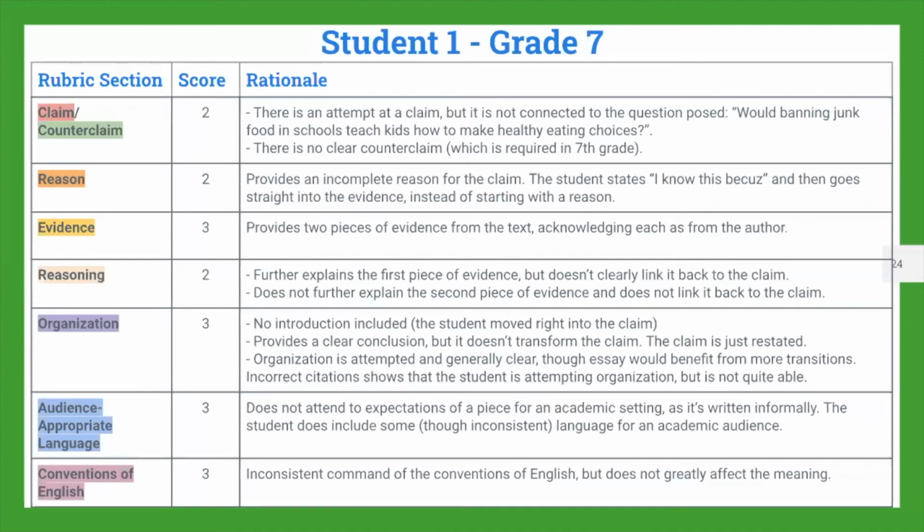And then based on the upcoming instruction, assuming that probably lots of 7th graders are needing support with reasoning and counterclaim, I'm going to build in really strategic opportunities for those students around those 2 pieces, and maybe provide this student with some more individualized support around the reason and organization. Any other thoughts on that from our middle school folks?